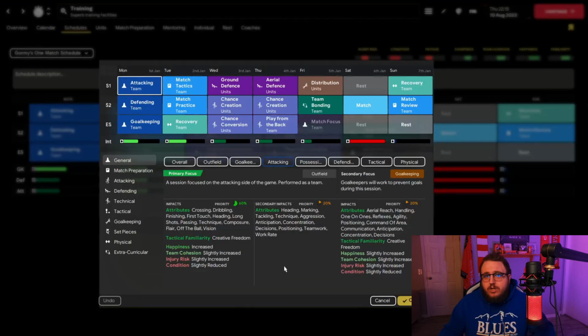So when it comes to those total team training days, such as the Monday in this schedule with the attacking, defending, and goalkeeping, everyone is involved. So everyone is going to be improving in certain areas.